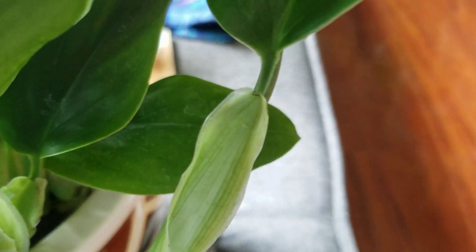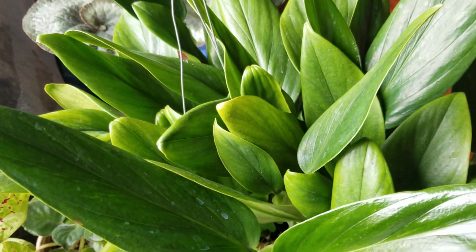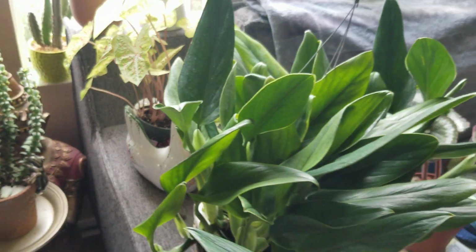The leaves are so flat. I don't know what it is, but I know I love it. I love it very much.